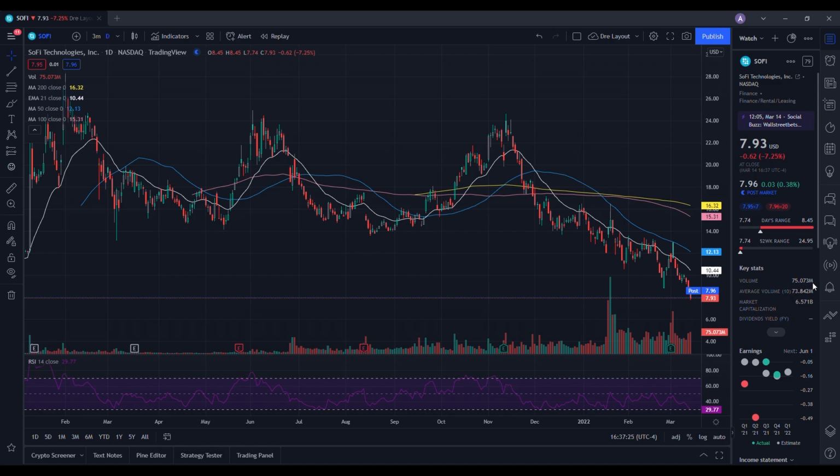When we take a look at the volume stats on the day, you can see we traded at 75.073 million shares, and the average volume over 10 trading days is at 73.842 million shares. So what we noticed right away, we did have above average volume on the day, but you could tell we dealt with a good amount of selling pressure.